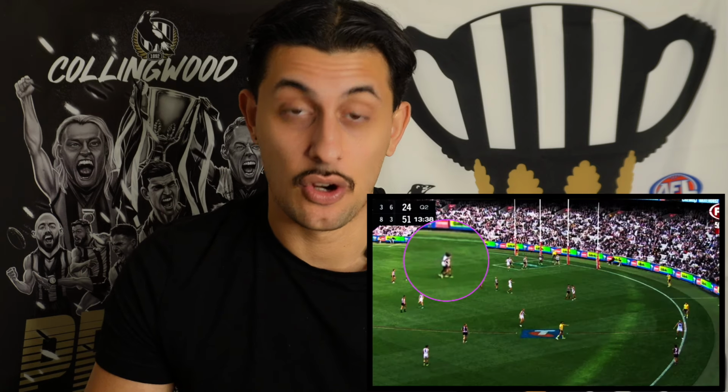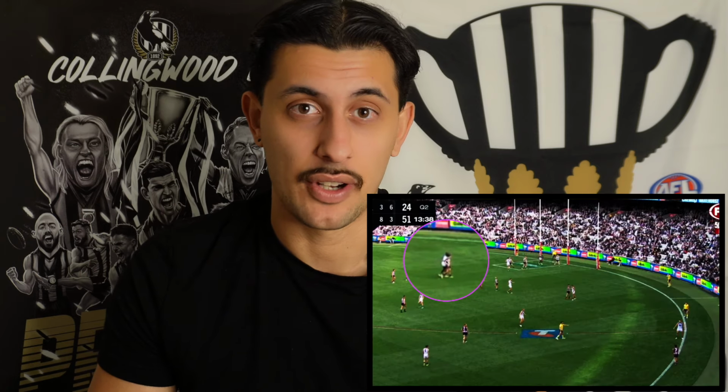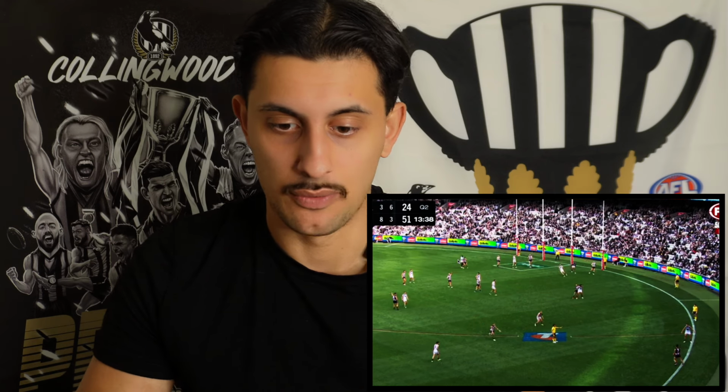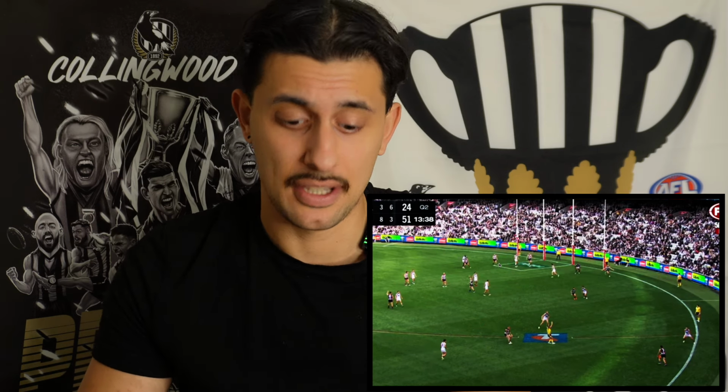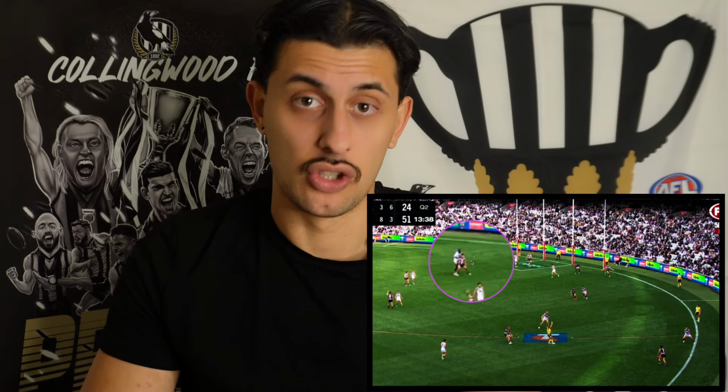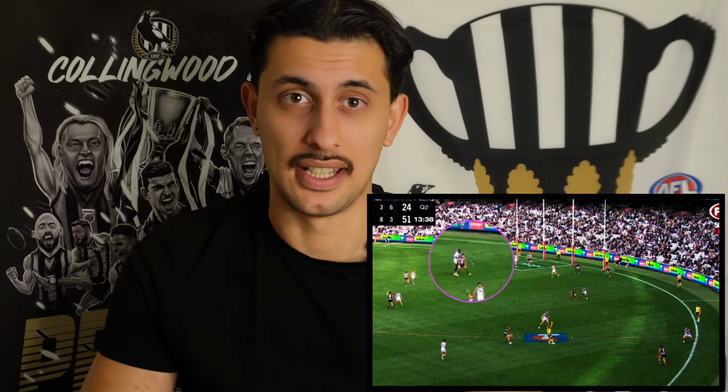Now, what I really like about this play is Aliir, who is on Lachie Schultz right now, was completely free in the play that preceded this moment and was able to have an intercept impact in the play. Lachie Schultz says, not this time, I'm going to put bodywork on you very early to avoid you having an impact where this ball is likely to fall in this space here. So here, Lachie Schultz already putting work onto Aliir.